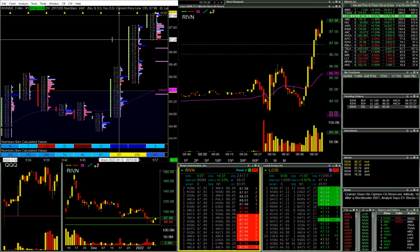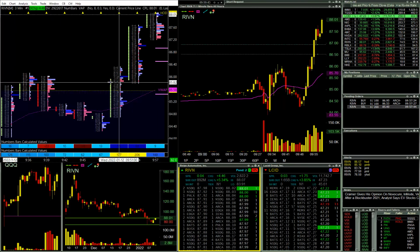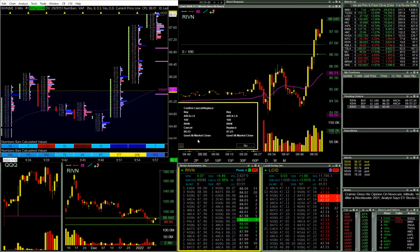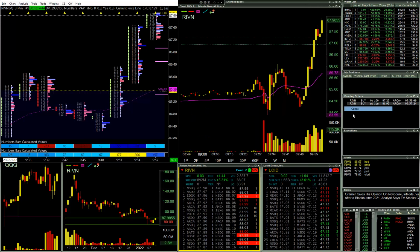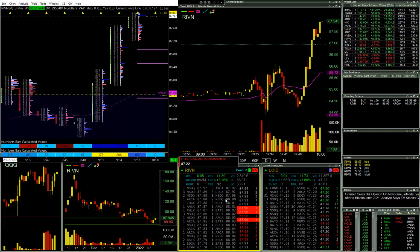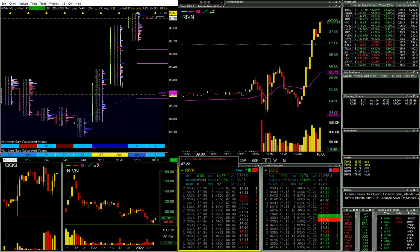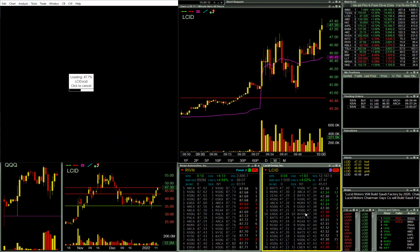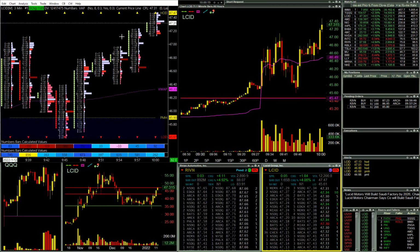Okay. So I'm going to move up to 20 cents and move my stop up to 80 cents. Eighty-six. What did I say? 85.80s. See if we can get some of this Rivian on a pullback. Lucid ripped, but I don't like what I'm seeing there.